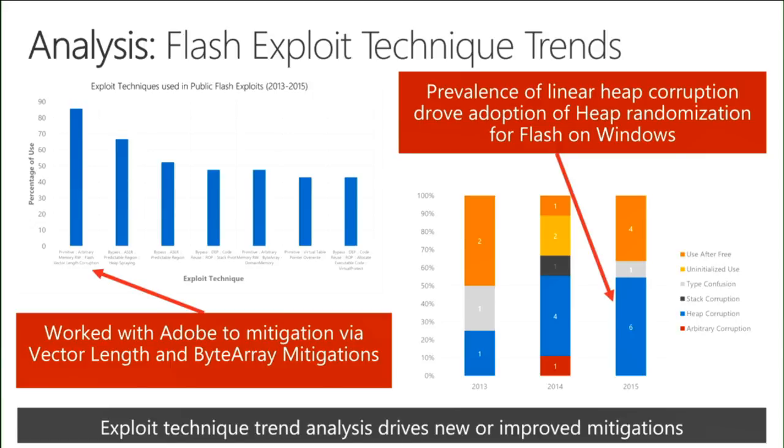And you see some of the results of that in this chart here, exploit techniques used in published Flash exploits. So public 0 days, we took a 2-year span and we broke them apart. And so one of the things you see in that top chart there is 85% of the exploits, and I don't remember the absolute number there, but 85% of a couple dozen exploits all used one technique, which is vector length corruption. That's a fancy way of saying they corrupted a particular field that allowed them to get read-write of the entire memory space from ActionScript. Not a good day.